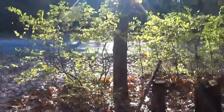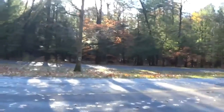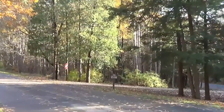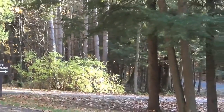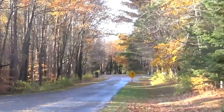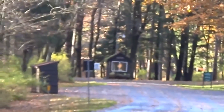Here we are, coming up to the end here, the big arrow sign and the main park road. Our next show is just across it. So here we are, fish cleaning station is down this other road. Our next trailhead is right over there. And look down to the main office and ticket attendance building right there.